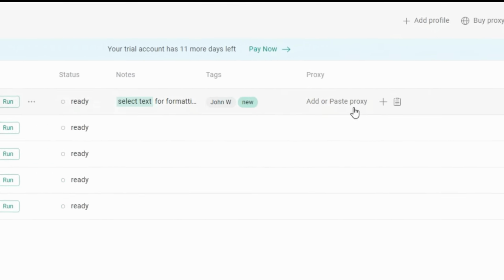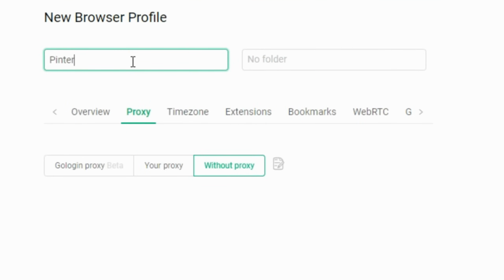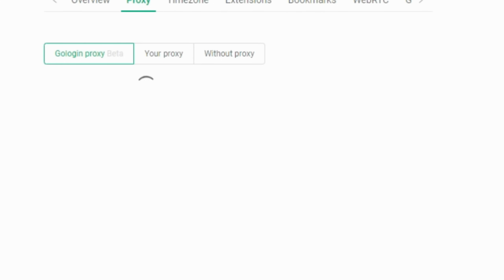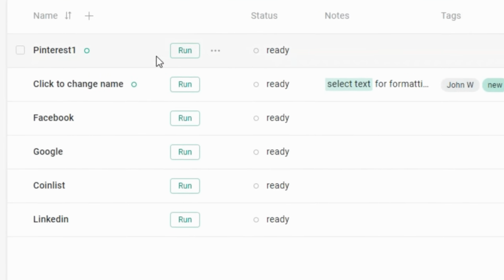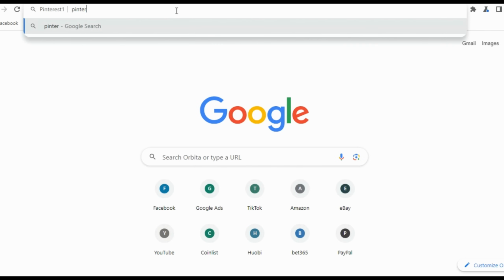To create a Pinterest account from an anti-detect browser, simply click on add profile. It's gonna ask you to name your profile. For this demonstration, you already know we are creating a Pinterest business account, so I'm gonna write here Pinterest 1. Then select this Gologin proxy beta, and from here you can choose the country you want. I'm gonna leave it as it is. Then click on check proxy and wait for some seconds to verify. Then simply click on create profile. As you can see, our profile has been created. To start creating your Pinterest account, simply click on run. Then a pop-up will appear, which is an anti-detect browser, meaning you can create and manage your Pinterest business account without ever getting tracked by Pinterest or any other social platform, in case you're using it.